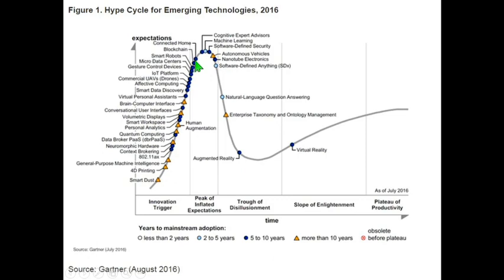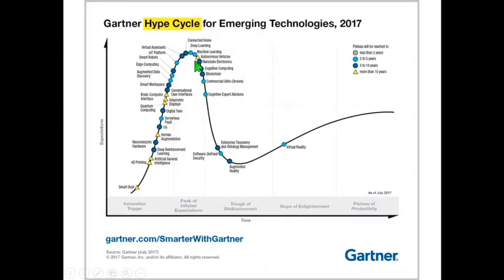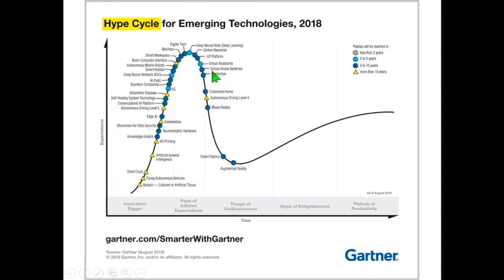So this gives you a little bit of historical context around the Gartner curve and what they're projecting. And they say that it's 5 to 10 years for mainstream adoption in 2014. But you'll see in 2017, we're still in the same ballpark. Blockchain has made it down here. And then 2018 hasn't really progressed much.